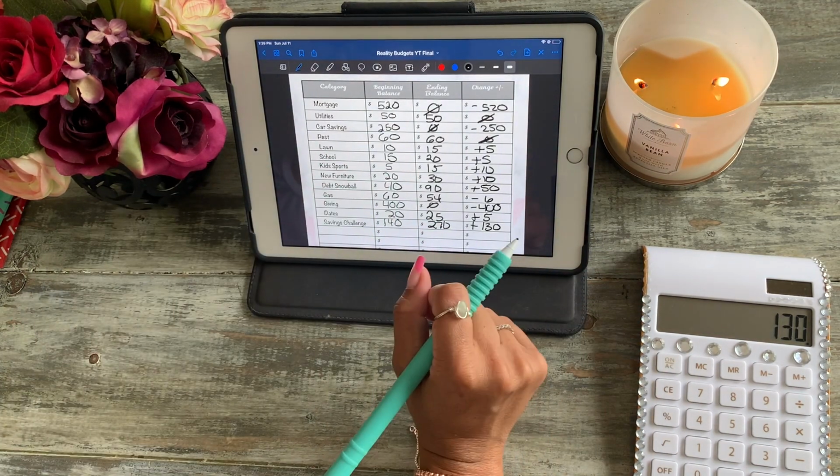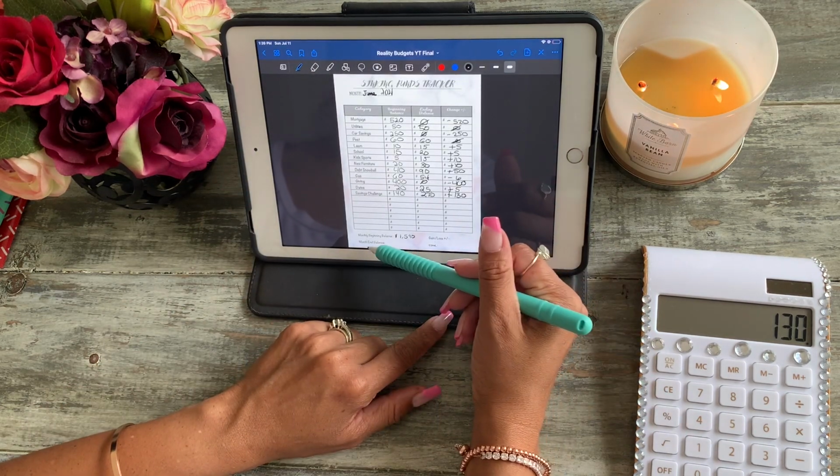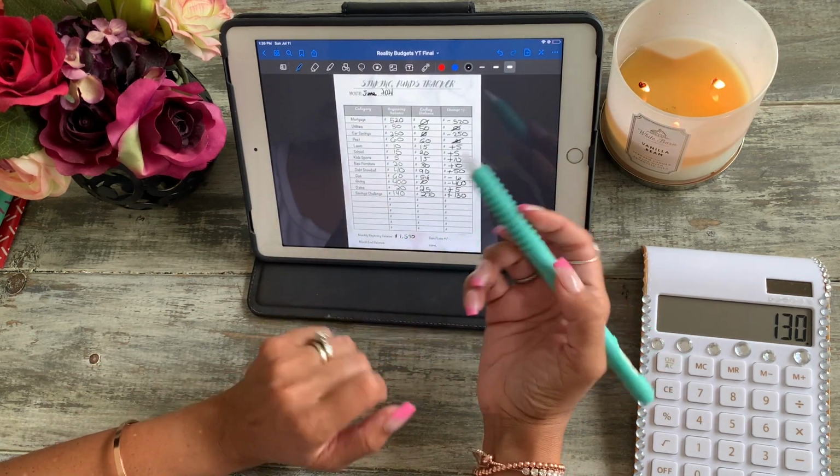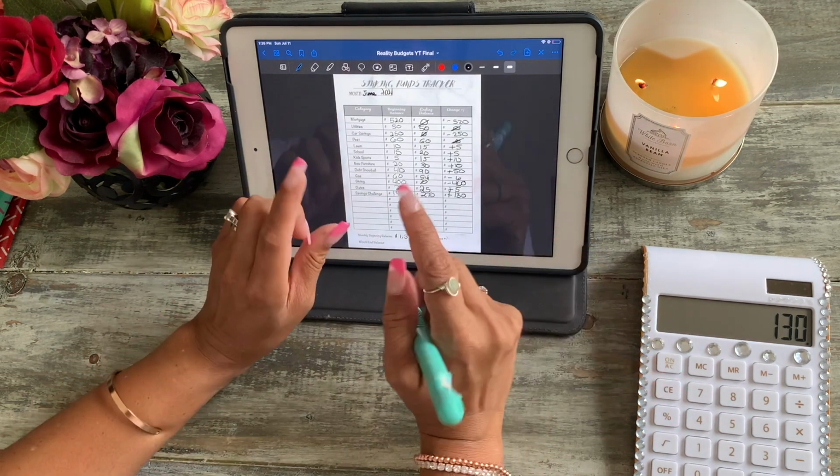So now what I'm gonna do is I'm gonna go ahead and total everything out, and I'll discuss my monthly ending balance, the total that we saved, and what the gain and loss was on each tracker.